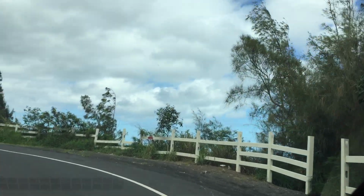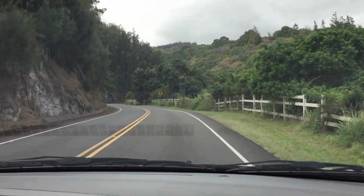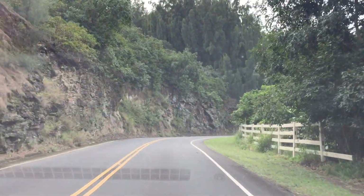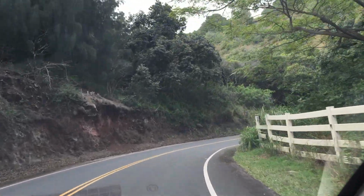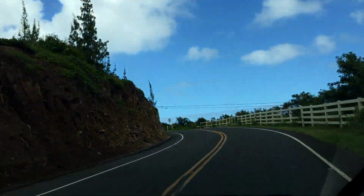A couple spots you'll see coming up. Very hard for two cars to even pass, and you go around really, really sharp corners with steep drop-offs. So this was obviously a very scary drive. We've never driven anything like this. But this has some amazing views, which you will see in a little bit. So if you do go to Maui, I do recommend driving this side of the island.